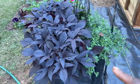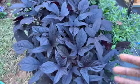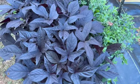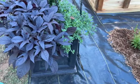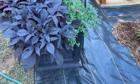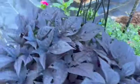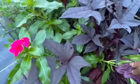This was a good learning lesson, and someone actually put in the comments that they planted these purple sweet potatoes in the ground, and they were great ground cover, which I can totally agree. But if y'all see, it seriously took over. It took over the plant. These are kind of holding their own, but the vincas right here, honey, they're like, can I please see the light? Could you please let me see the light?